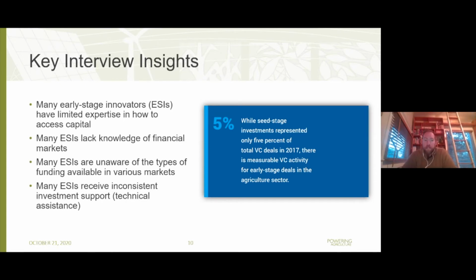and how they operate. Another issue that we found is that the innovators were not aware of what kind of funding is actually available. So they weren't sure, whether it be in their own geographic markets or at their stage of development, which types of capital they should go after. And a little bit of that is a language game in that we use these different terms: venture capital, seed capital, risk capital. What does all that mean? There's a little bit of language challenge if you're not from that world.